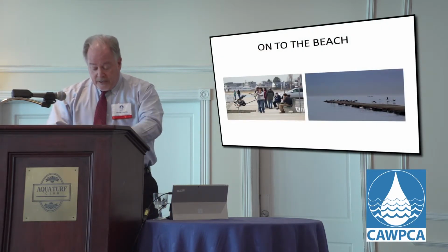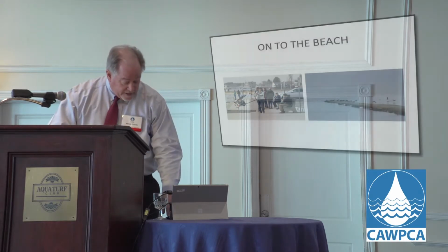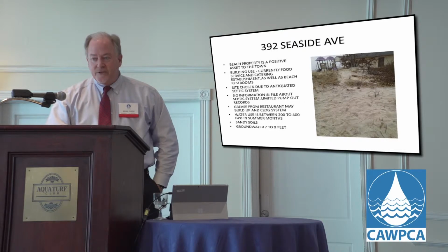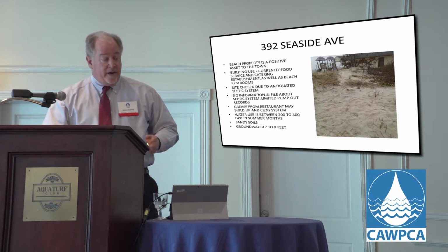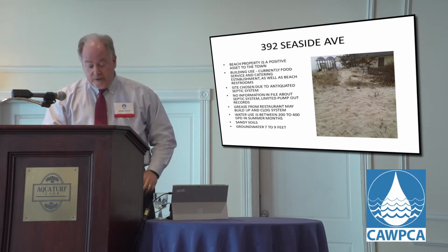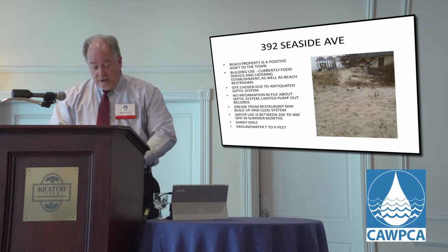The sites that the town has selected for the demonstration project are two municipally owned properties. The first one is right on the Long Island Sound. It's the town-owned beach, which is a tremendous resource for the town. It's a long stretch of Long Island Sound frontage on the beach, a parking lot, and there's a concession building that has a food service and also restrooms for the beachgoers. And there's an existing subsurface disposal system serving that building.